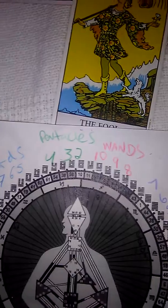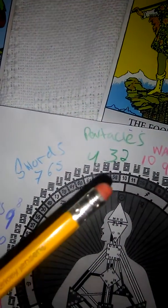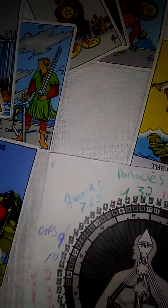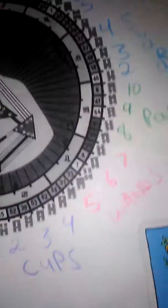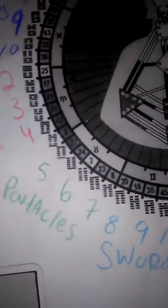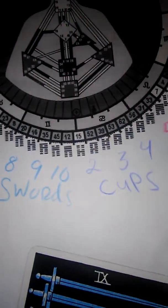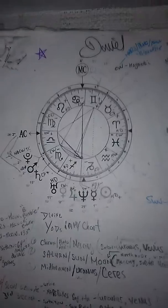I kind of broke it down out of, let's just say this is Capricorn right there, all right? So Pentacles 2, 3, and 4 truly make up the Capricorn sequence in our bodies. And so on and so forth. For Taurus, it will be the Pentacles 5, 6, 7. Gemini make up the 8, 9, 10 Swords. So these are kind of the archetypes, but it goes a lot deeper than that. A lot deeper.